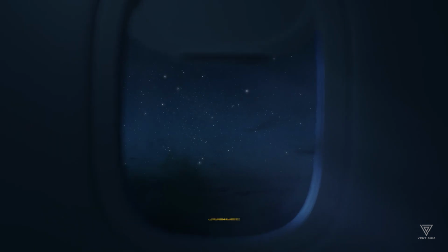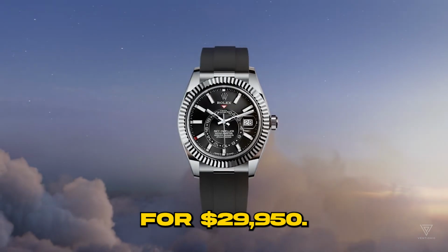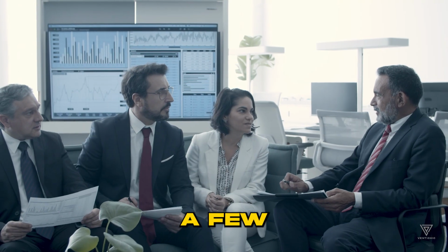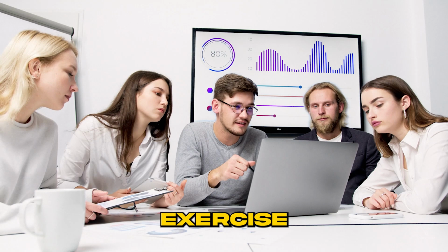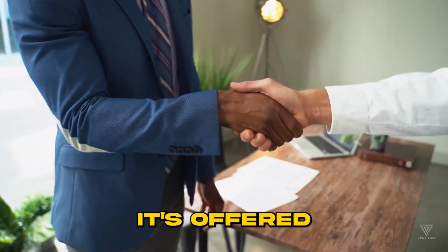Recently, the blue dial Jubilee variant was listed online and sold for $29,950. However, it's important to note that certain dial colors, such as blue, are only fetching a few $1,000s over the retail price, indicating prevailing market trends. While many enthusiasts genuinely admire this watch, exercise caution when considering a purchase, especially if it's offered at or near the retail price.